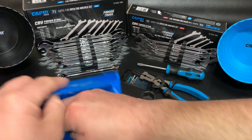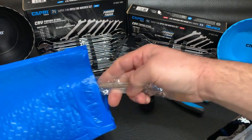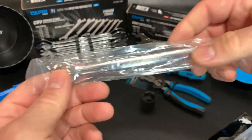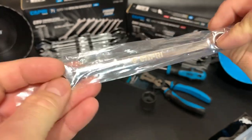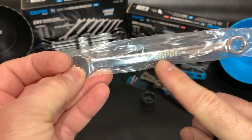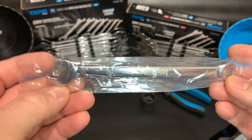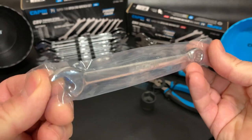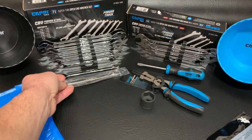And I believe that is it. Oh, nope, we got something else in here. Oh, nice. It's like we have a bonus bottle opener. Yeah, that's what I was talking about. There we go. Yeah, I believe my other one has just a marking like this. So now we know for sure that I have both versions. Pretty cool. Nice to have a backup for a backup.